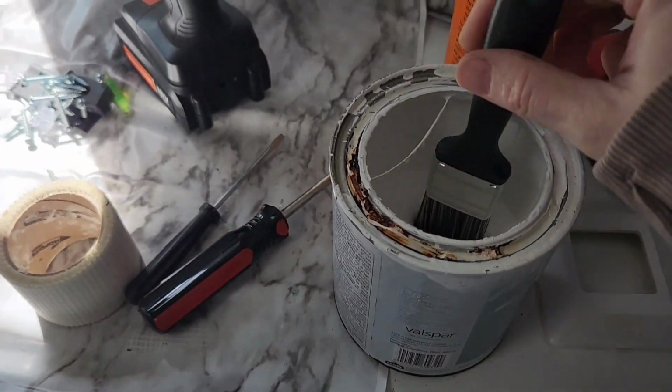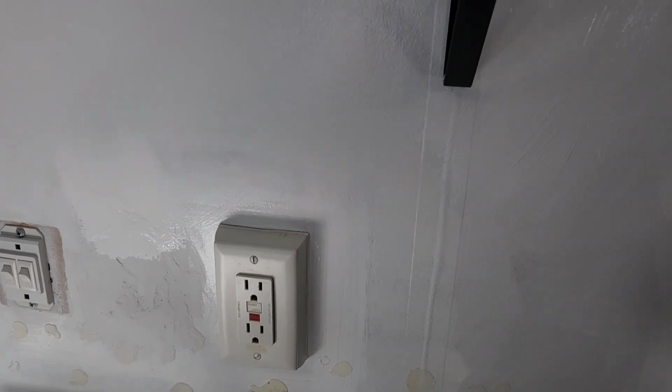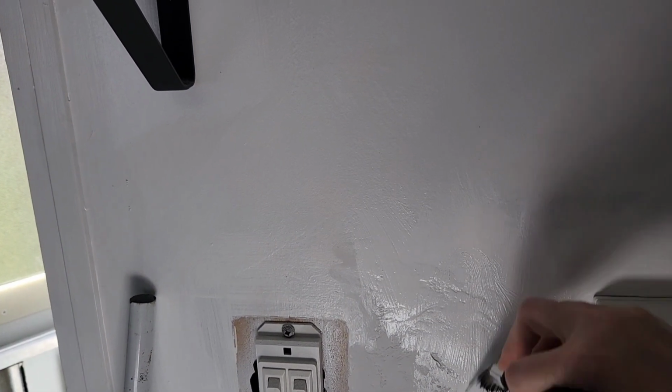These are the holes that I stuffed the defective wires back into, and I went ahead and patched over them with some sticky mesh and some spackle, and now I'm going to add a nice coat of paint over the top and they will be barely detectable. Once this touch-up paint dries, I will finally be able to screw in place the shelf up above the kitchen sink.